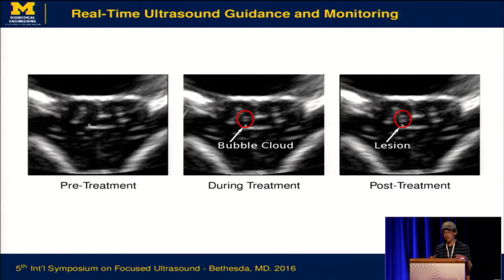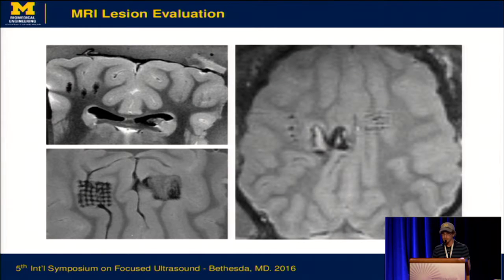To give you an idea of how we can use ultrasound monitoring during treatment, this is an image of one of the pig brains that we treated, before, during, and after treatment. On the left, pre-treatment, you can see the major structures of the brain really easily in ultrasound, which is really convenient for targeting. During treatment, the bubble clouds are hyperechoic, so you can see them very clearly in ultrasound to make sure that you're delivering it where you want to. And after treatment, the lesion remains hyperechoic, so you can evaluate damage post-treatment to make sure that you targeted the whole volume that you were intending to.